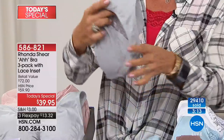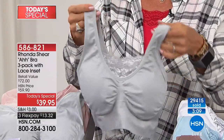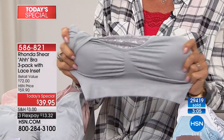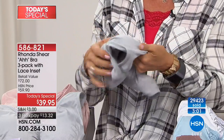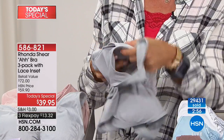All my other bras are gone. I only wear the AHA bra. Day, night, work, whatever I have to do. Sometimes I sleep in it. And now that I saw the new ones, I called this morning and I got the neutrals. And then all day I'm thinking about it. And then I called back and I said, I want the pastels too, because I'm afraid they're all going to be gone.